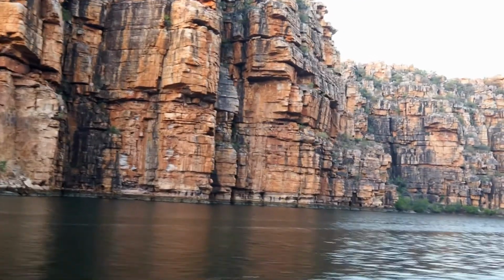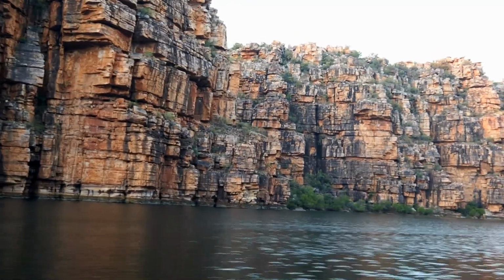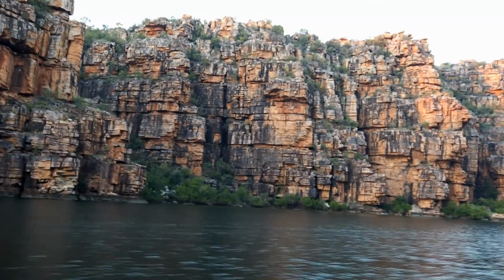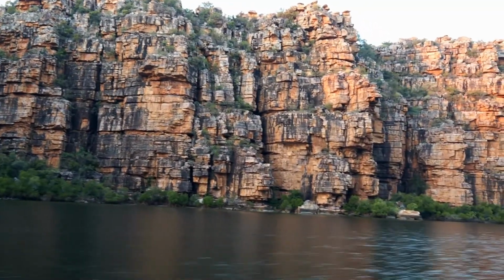Like other rivers in the area, this river probably once fell into the sea over the sea cliffs. But over millions of years it has eroded the rocks, retreating inland and creating this great gorge.